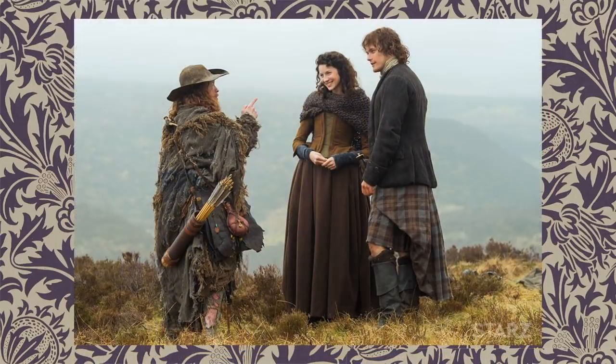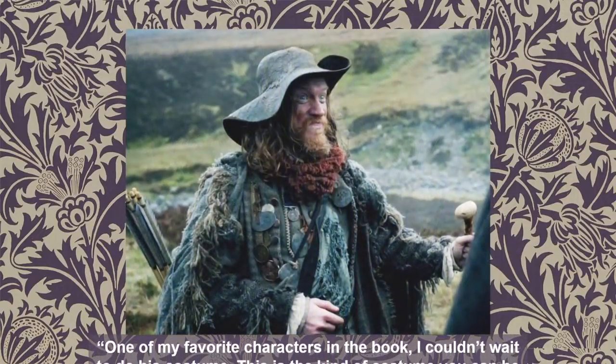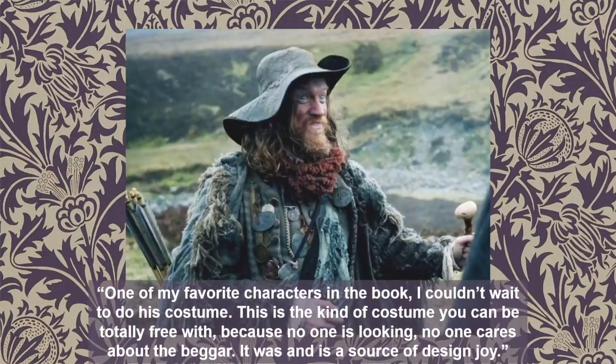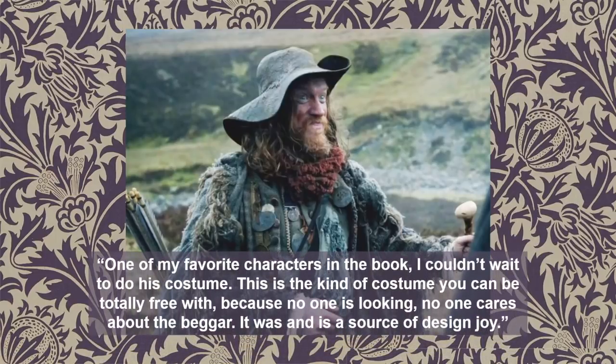I added this costume of Hugh Munro because it's Terry Dresbach's favorite costume in season 1. She says that it was one of her favorite characters in the book. I couldn't wait to do this costume. This is the kind of costume you can be totally free with because no one is looking, no one cares about the beggar. It was and is a source of design joy.